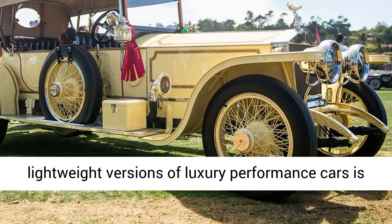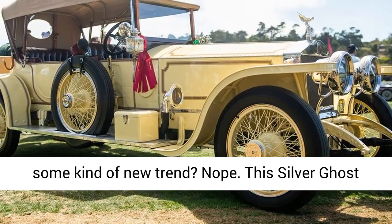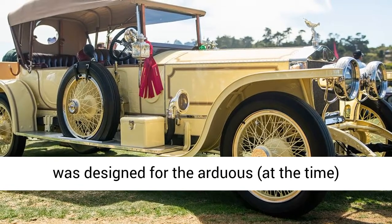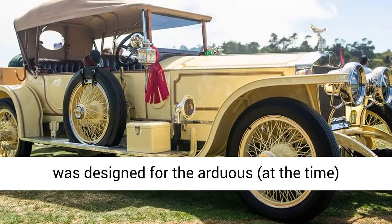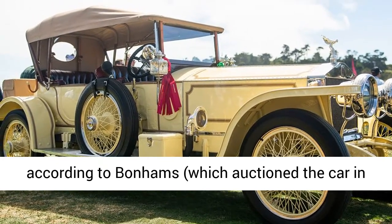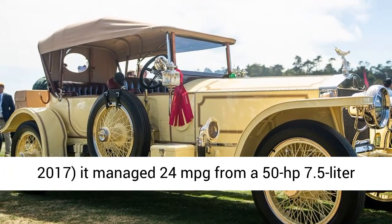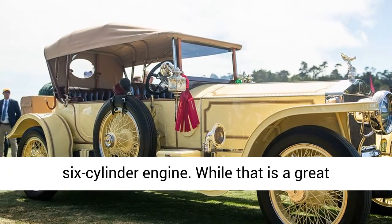Oh, you think lightweight versions of luxury performance cars is some kind of new trend? Nope. This Silver Ghost was designed for the arduous, at the time, London-to-Edinburgh-and-back test on which, according to Bonhams, which auctioned the car in 2017, it managed 24 miles per gallon from a 50-horsepower 7.5-litre six-cylinder engine.